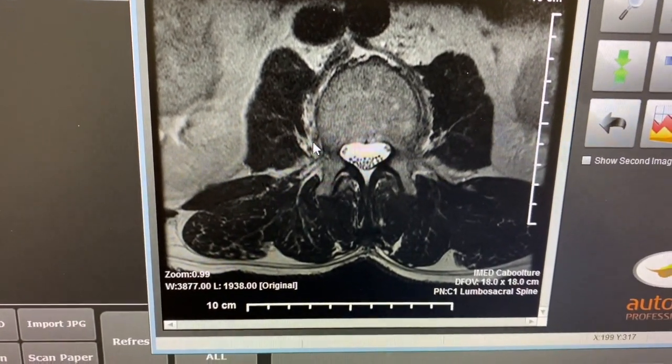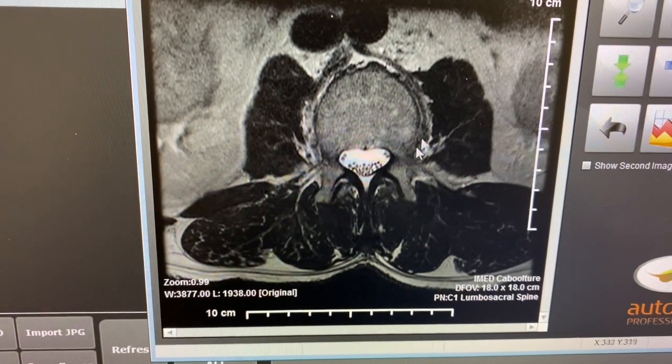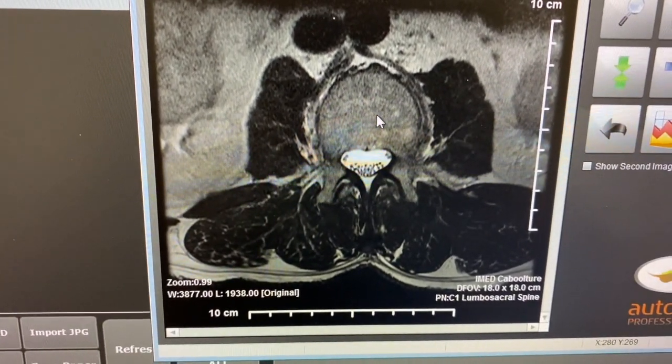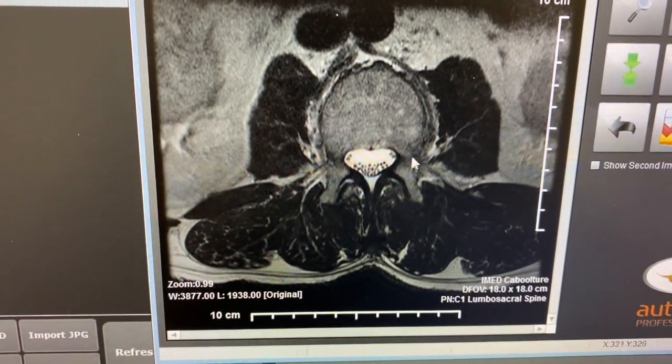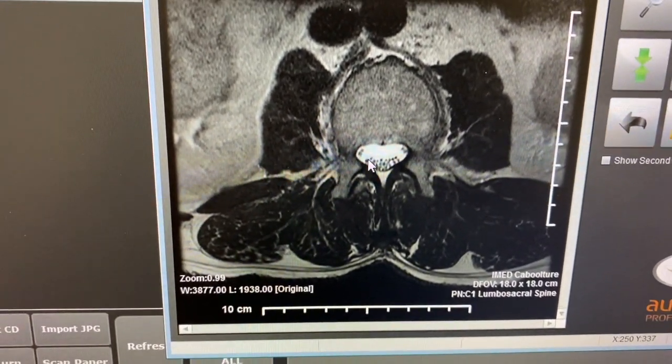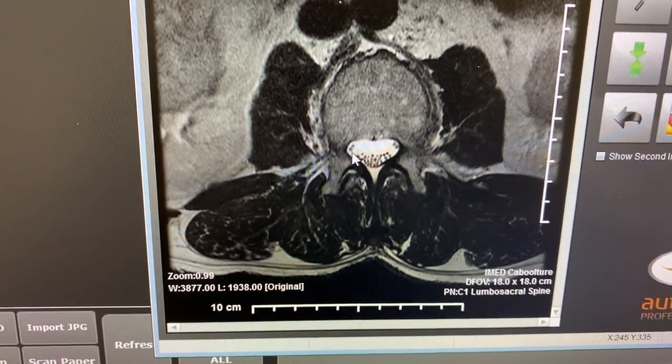So what we've got here is an MRI scan. We're looking at basically a top-down approach through the vertebrae right here. The white area is the opening where your spinal canal would be, and I want to illustrate all of these little black dots.